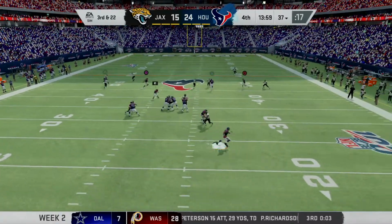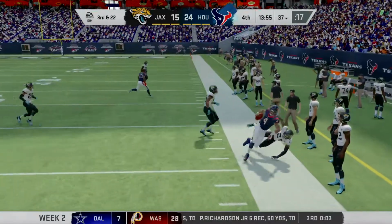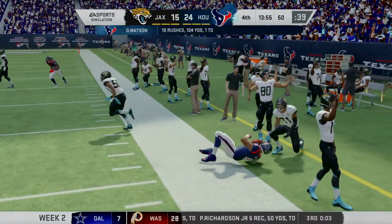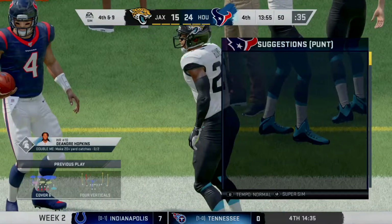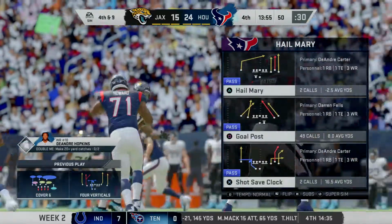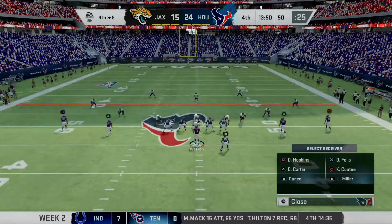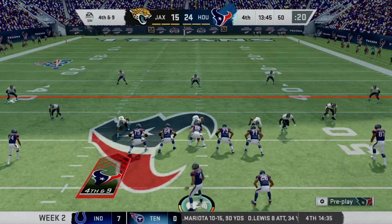To throw is Watson. Flush to his right. He's going to run, but he's got a long way to go. That scramble good for 13 yards, but not good enough for a first down. It's fourth. Well, it's not going to be a first down, but that's a nice job of picking up yardage on third and long. Sometimes you just have to take what the defense gives you. And in this case, it wasn't enough to pick up the first down.